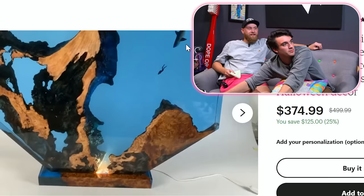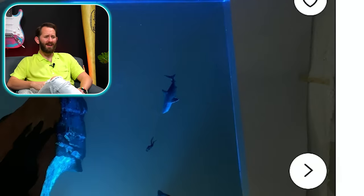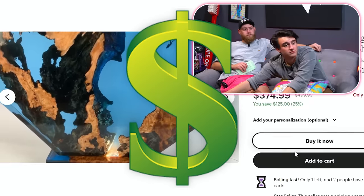Resin situations. Resin circumstances. That is stellar, bro. That is pretty cool. Oh, look, there's a little shark in there. So full of life. There's a tiny little shark. That's a lot, are you sure? Yeah, go for it. You can pick your friends, you can pick your nose. You can pick a resin situation.